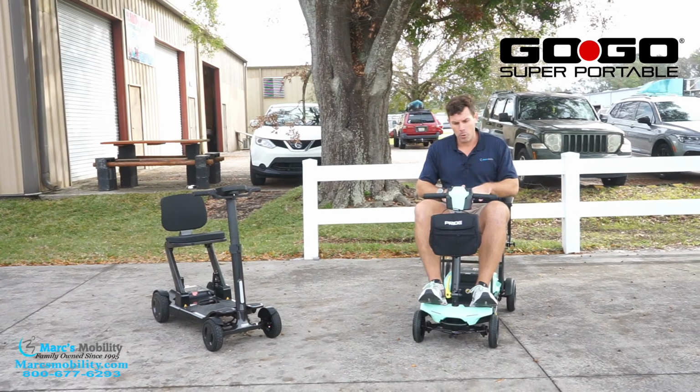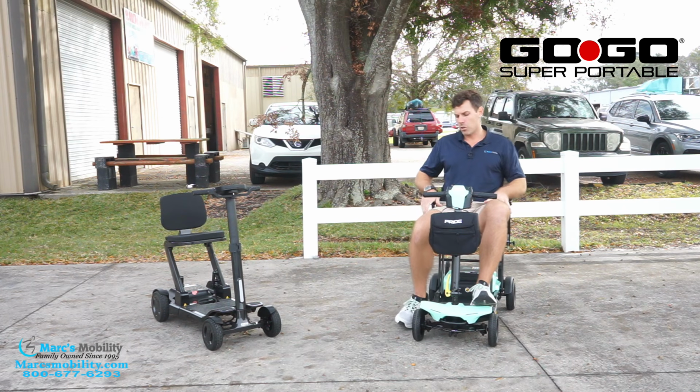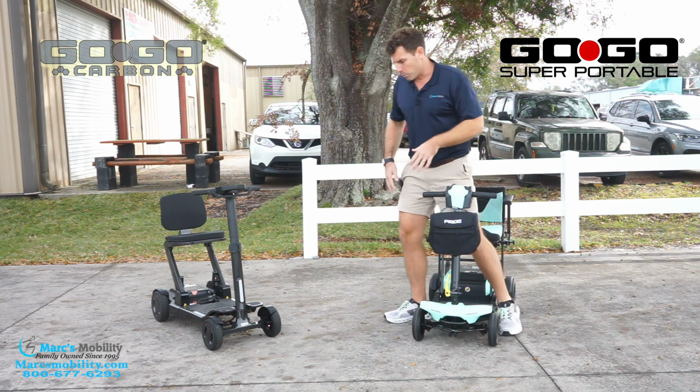I would say the Super Portable did seem like it had a little bit more power in the grass. I'm not sure if that's due to the design or how that is, but this unit did perform a little bit better in the grass than the GoGo Carbon folding scooter. It was going to be more comfortable.